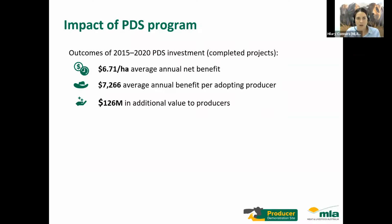At the end of 2020, we completed an impact assessment of the program to date, and this data was collected off 22 projects that were completed up until 2020. So we were able to demonstrate a significant impact for those producers involved. On average, it was $6.71 per hectare average annual net benefit.